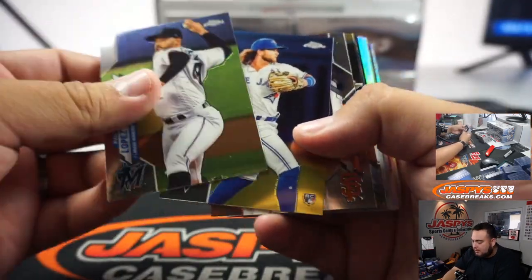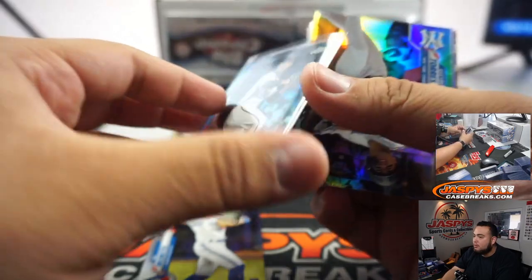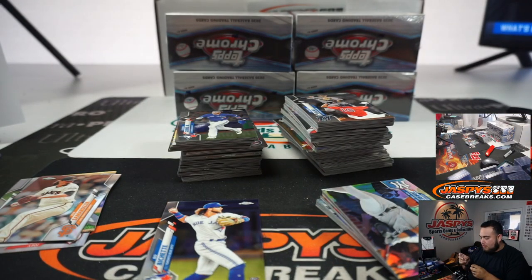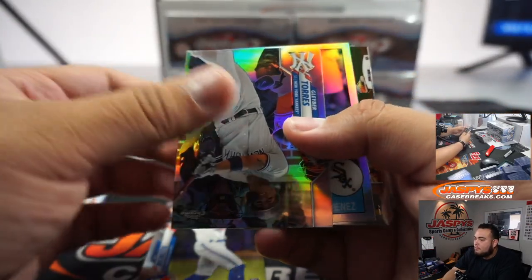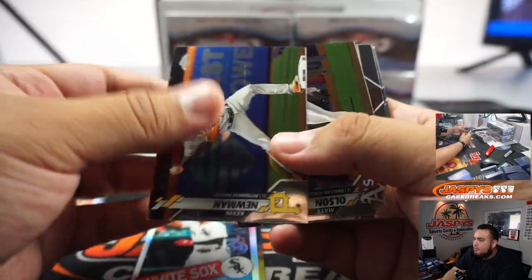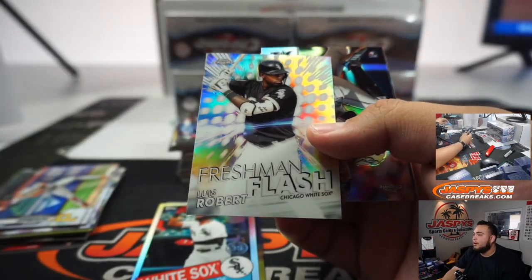Alright, next box. Alex Young, actually. There you go. Numbered to 150. Eloy Jimenez. Ooh, Luis Robert, freshman flash.